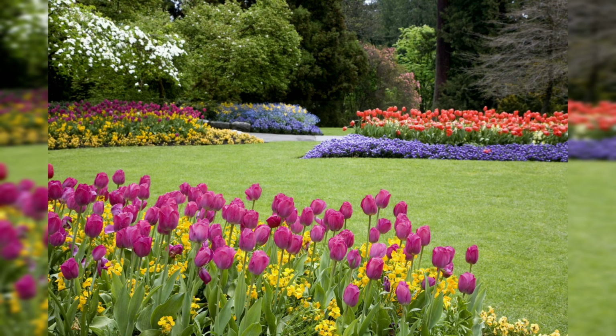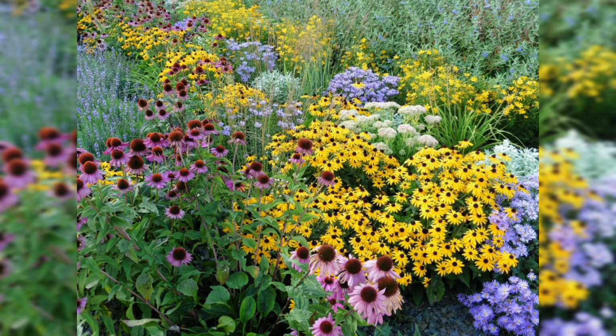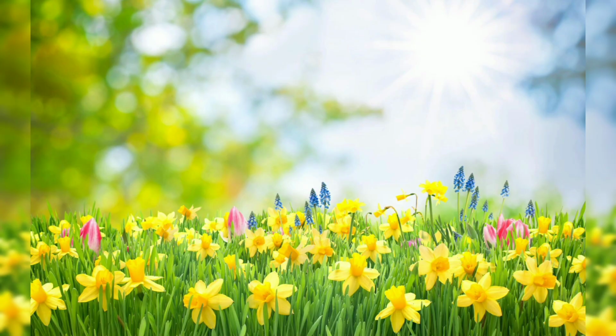Choosing the right flowers. When selecting flowers for your garden, consider factors such as the climate in your area, the amount of sunlight your garden receives, and soil conditions. Choose a mix of flowers that bloom at different times of year to ensure year-round color and interest. Some popular flowers for gardens are roses. Roses are classic and elegant flowers that come in a wide range of colors, sizes, and fragrances, making a versatile choice for any garden.